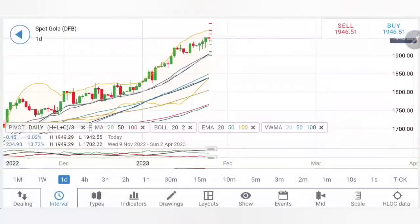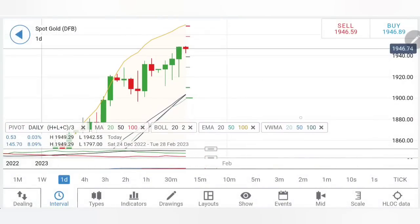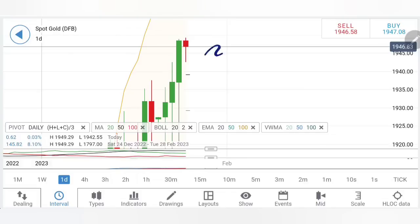And if you look at the daily charts, most importantly on the daily charts, see the candle size here. The tails are almost the same, and the candle size is increasing. And this time it has opened with a flat head. In fact, it has achieved a little high. This means there is still bullishness left.